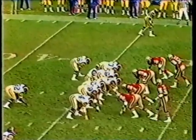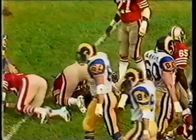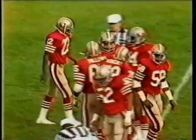2nd and 10. Colin Bryant behind Hayden. He'll have the football. And Colin Bryant will be dropped short of the 30 at the 31-yard line. Dwayne Board, 76 in on that particular stop. Let's look at some of the play inside.